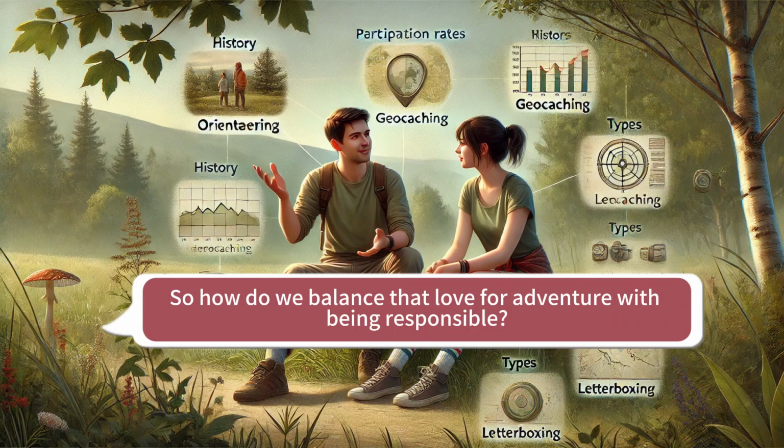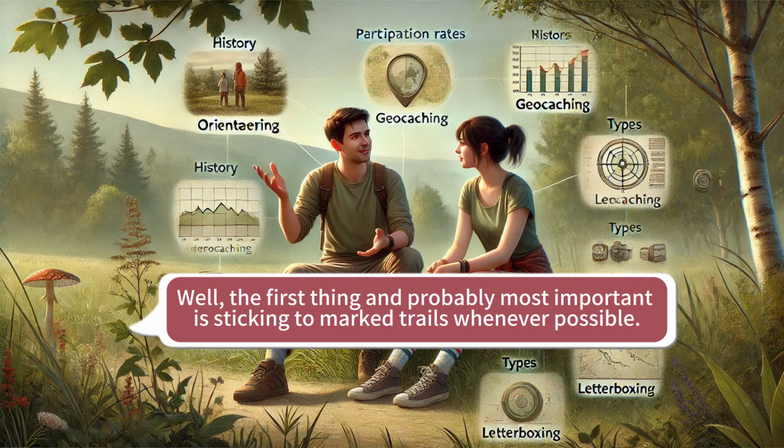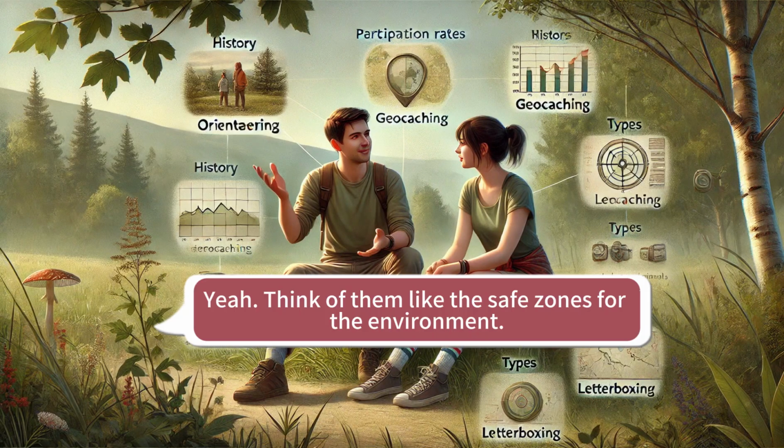So how do we balance that love for adventure with being responsible? What can people actually do to minimize their impact? Well, the first thing, and probably most important, is sticking to marked trails whenever possible. Right, stay on the path. Yeah, think of them like the safe zones for the environment.